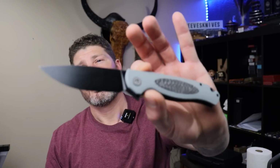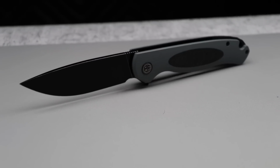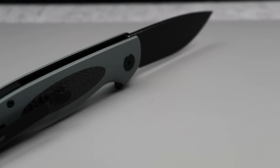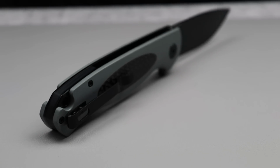Next is the Petrified Fish B03. What a name. Maybe it has another name. I don't know, but maybe they should get better names.